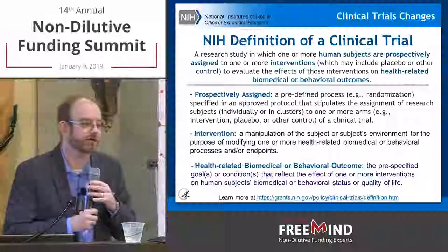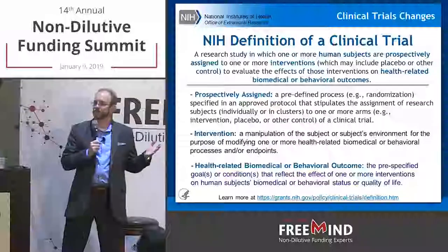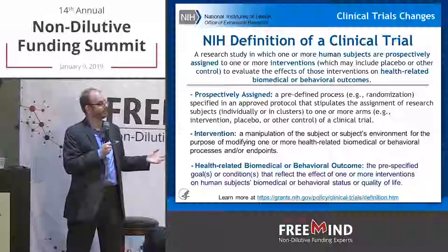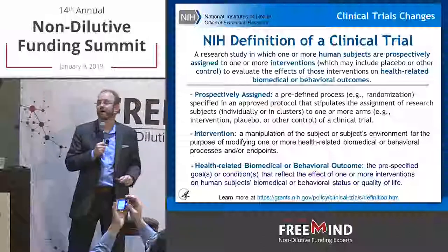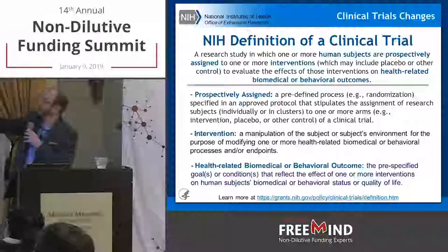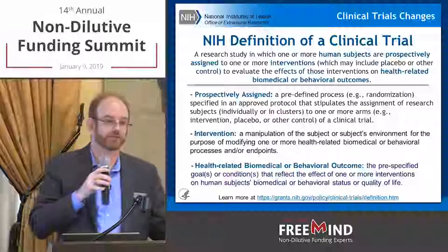So I want to talk a little bit about clinical trials, because I'm here to tell you, some of you think you're not running a clinical trial, and I'm telling you some of you are. You may not like it or agree with it, but some of you are going to be running NIH-defined clinical trials. The top four lines is the definition of a clinical trial. I'm going to read that, not the definitions of the items below, and then I'm going to show you a quick shortcut.